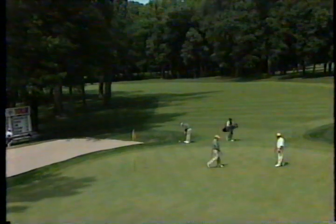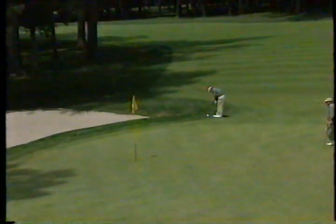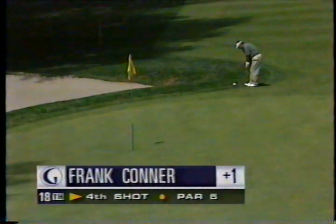Frank Connor now at 18. Yeah, this is a shot that Frank's particularly good at. He's got a great soft touch, soft hands, and about as straightforward a little chip as you'd like to have. A little bit uphill, not much break. Yeah, it jumped a little left on him when it hit.